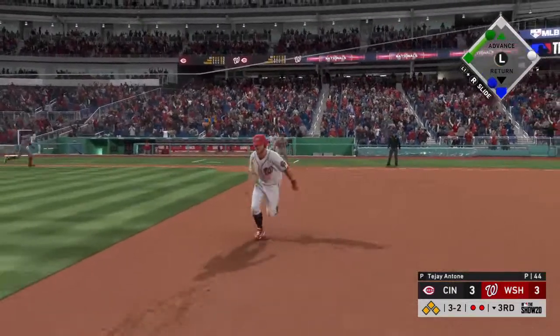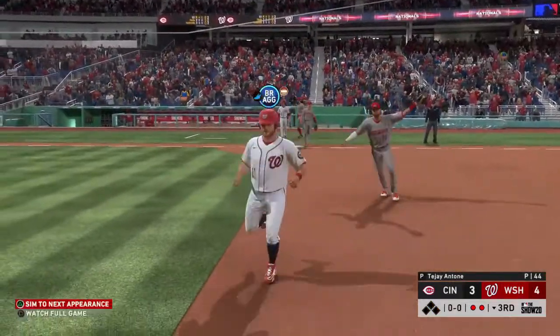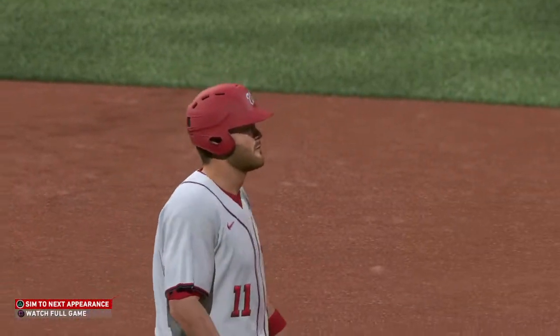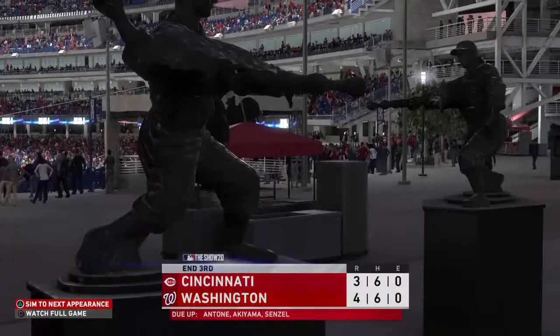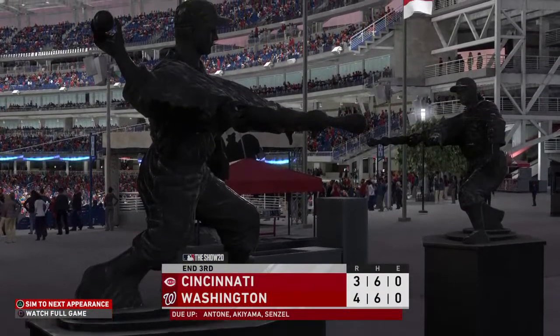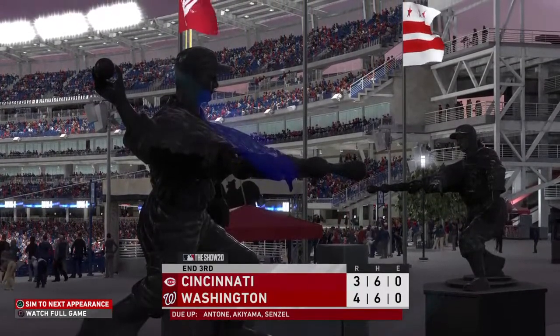Base hit. And that's going to break our tie as the runner scores from second to make it a 4-3 ball game. And try as he might, he can't escape the tag there, and the inning is over. So two runs on four base hits, no errors, and a runner left. Three innings complete. Nationals on top, 4-3.